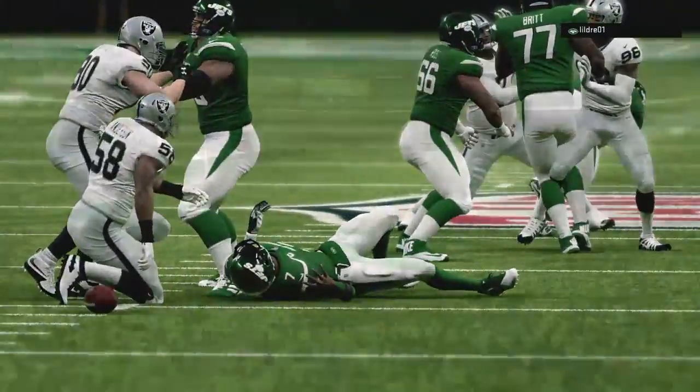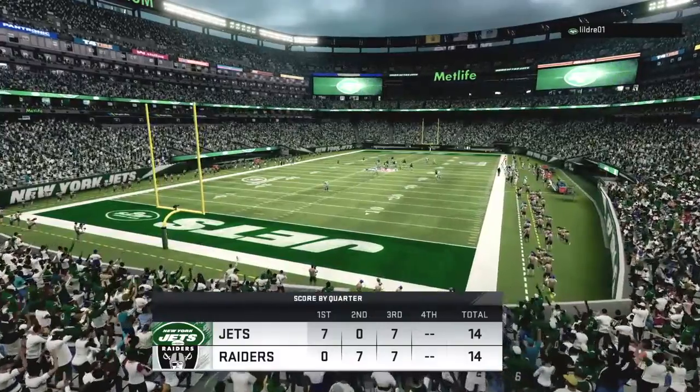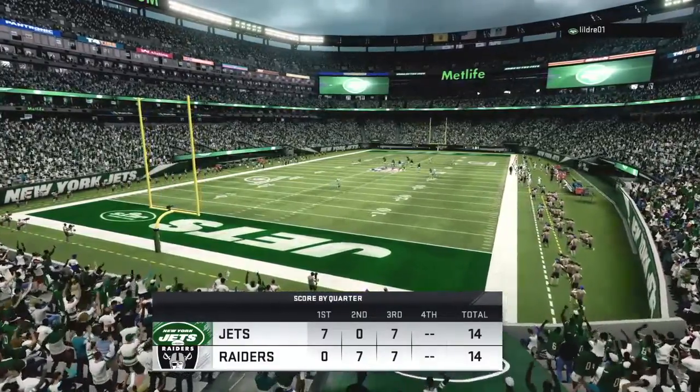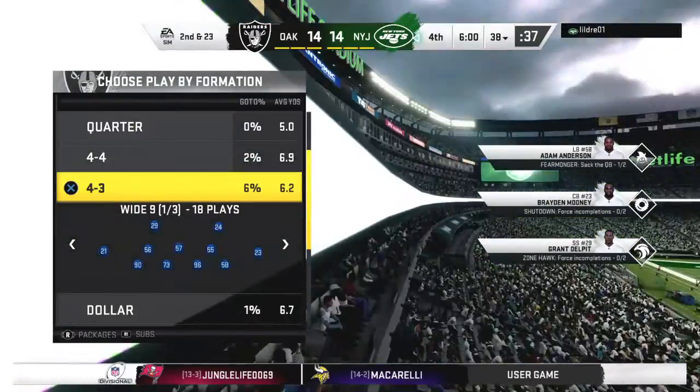That's the end of the 3rd quarter. 1 quarter remains for the right to advance to the AFC title game. This is the NFL, and it's on EA Sports.